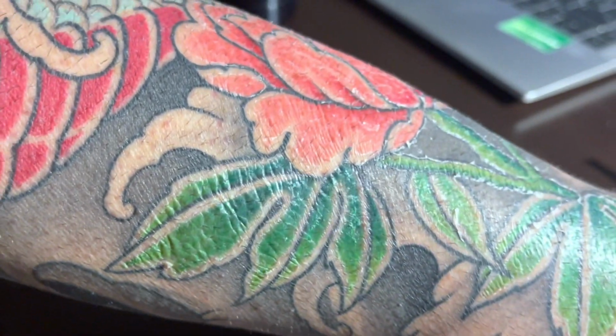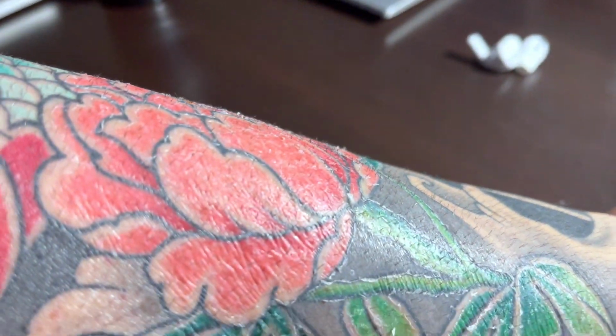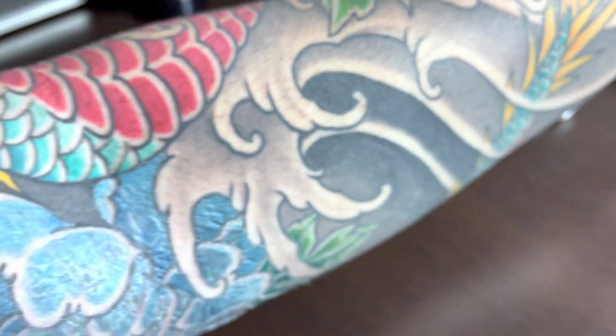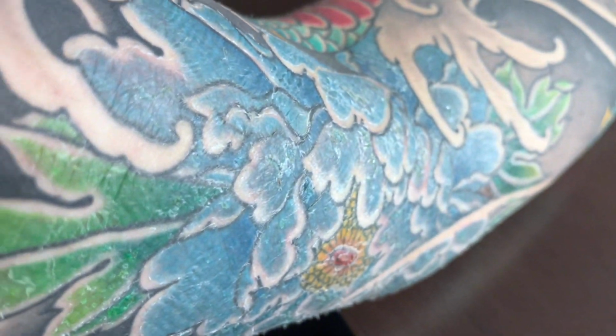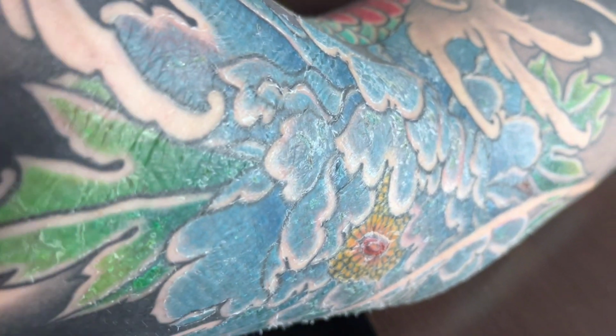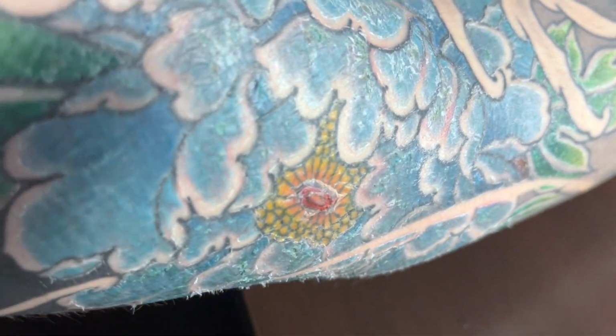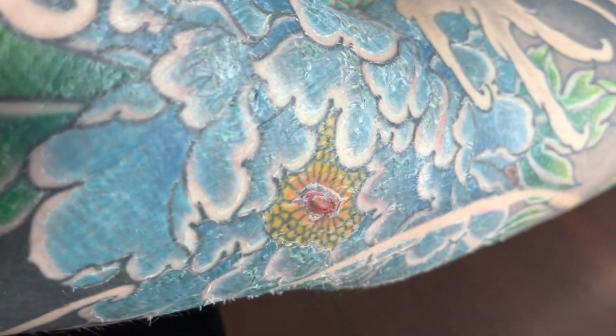This part right here is not as dry, and I know it's because this part doesn't get moisturized that well. The reason why is because when I sit on a couch, I sit like this, or when I work, I sit like this, or when I lay in the bed, I rest my arm like this, and it makes contact with the sheets, and the sheets absorb the lotion, and therefore it doesn't get as much lubrication.